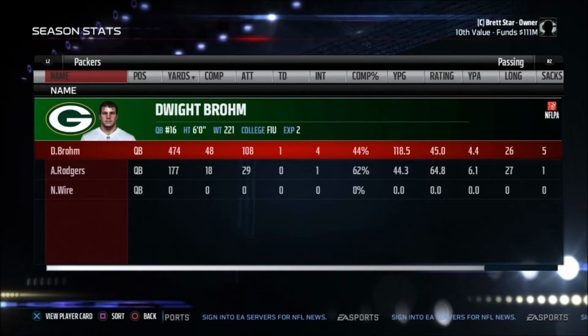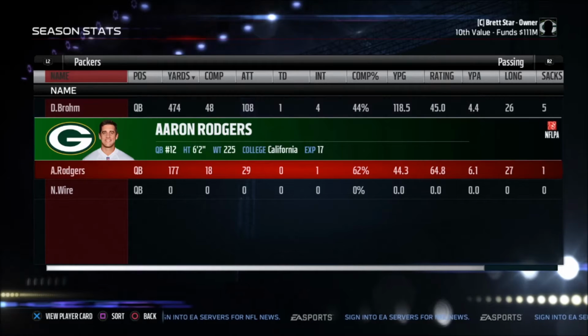I won my last game against Detroit, against Craig Patterson, the cheating skate coach, jerk face, whatever. And as you can see, Dwight Brown threw 1 touchdown and 4 interceptions and had a 44% completion passer rating. And then Aaron Rodgers didn't do much better. So that is not a very good statistic.